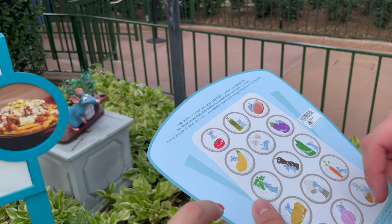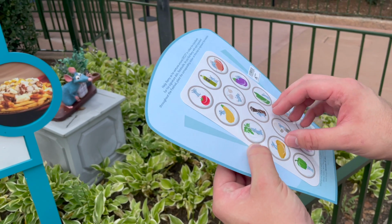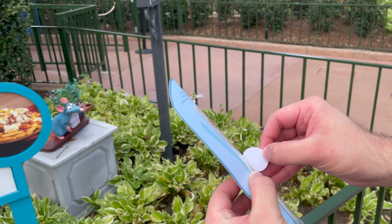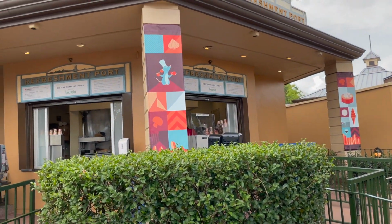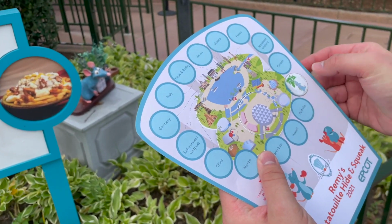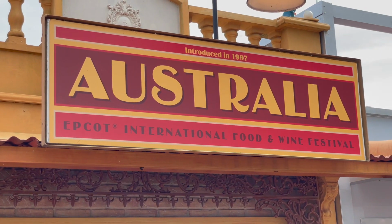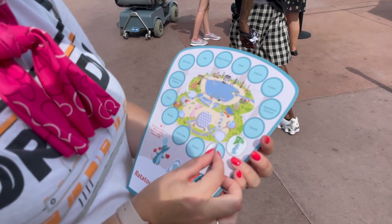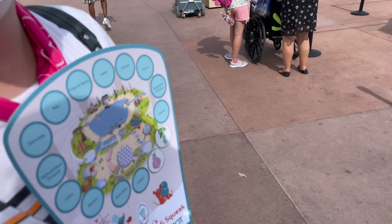This one? This one. Oh, herbs. Is it herbs? That says herbs. The one next to it says herbs. Oh, okay. We got this. I got this. Already messed up the stickers. Good job. It's fine. This was the Refreshment Port. There it is. Yeah. All right. Good job. Great. Found our second Remy in Australia, right up on the corner here. Ah, well done. So close to being basically finished.